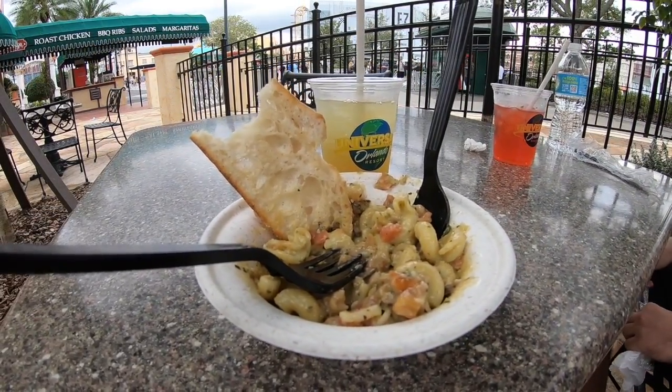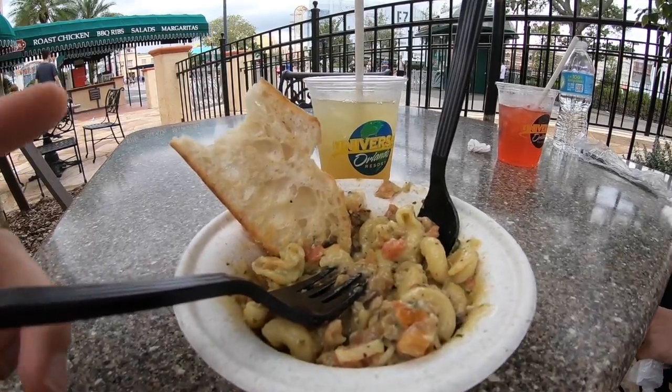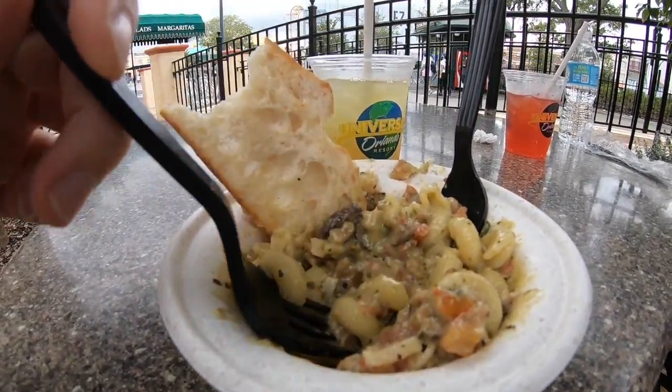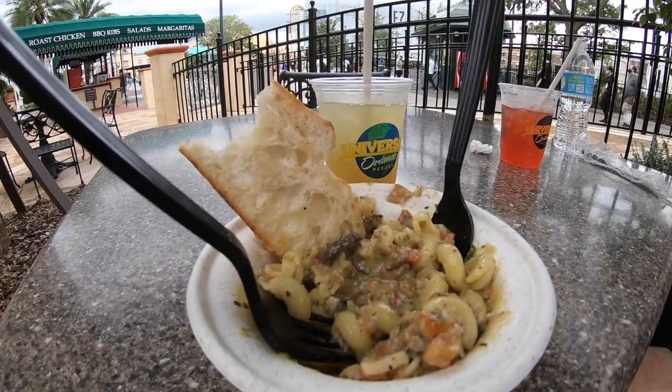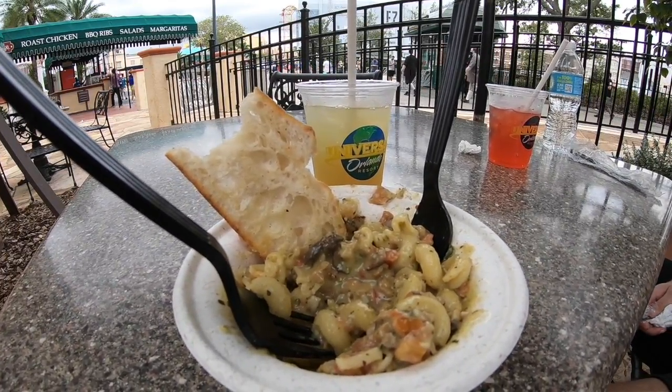All right, before I give my final review, I want to check back in about this mac and cheese. There is a lot more in this bowl than I thought. It kind of just keeps going and going. And for the price, I think it's a pretty generous portion. There's also a lot of vegetables in it, so it really fills you up and is a lot heartier than it originally appeared to me.